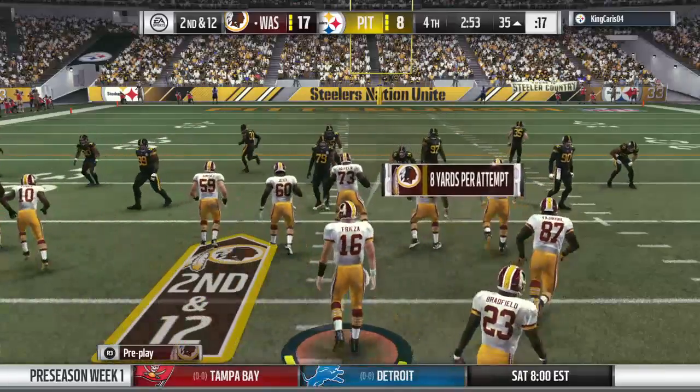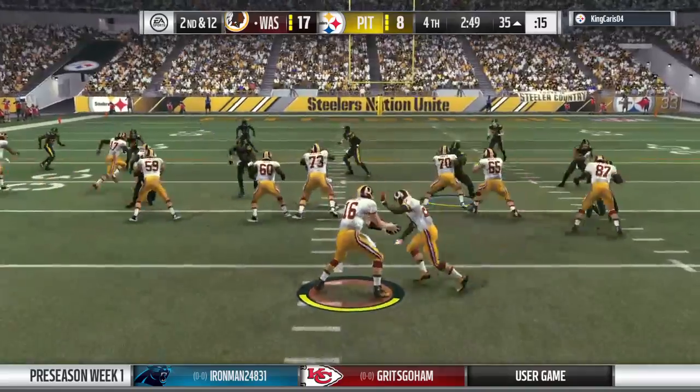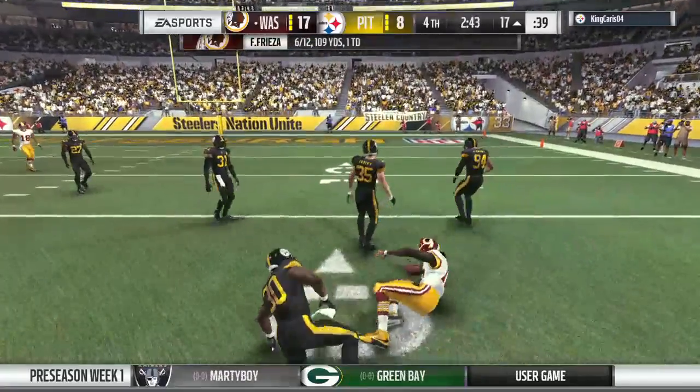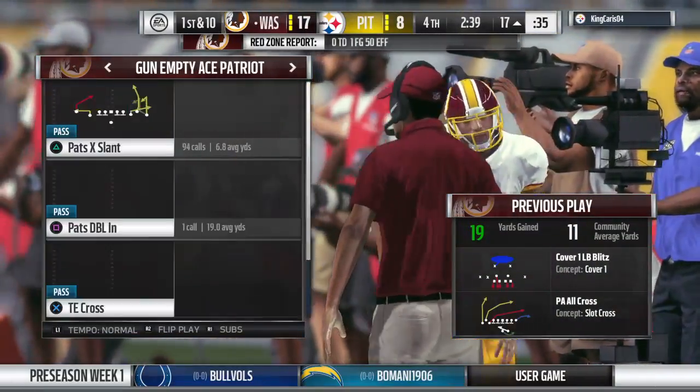How about the read, though, by the defensive guys? They weren't fooled at all. They actually ran with the lineman to where the play was and smothered it for a loss of yardage. He's got his man on the crossing route. And the play goes for 19 yards, gives him a new set of downs.